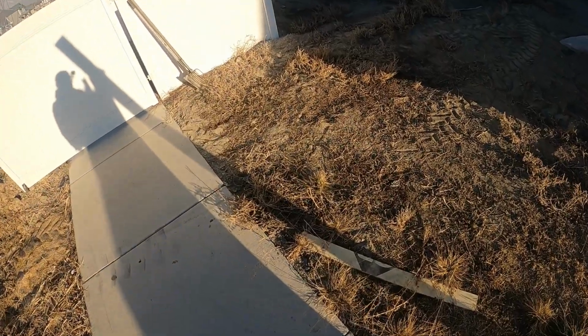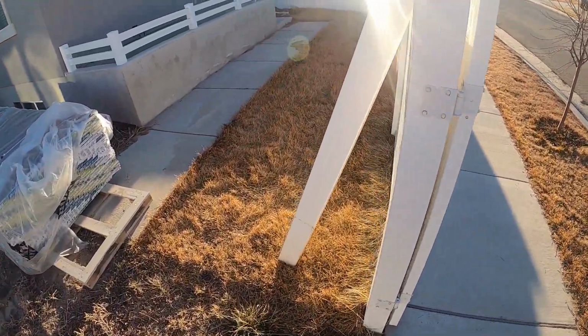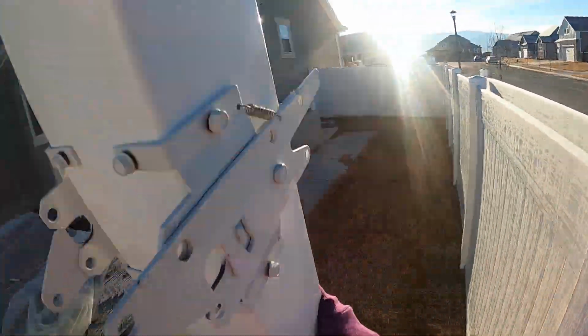Hopefully they're not all over the hole. Make sure I get back in here. Okay. Let's go put this back. Maybe the weeds have grown on or over it already. It's just been 5 minutes. There we go.